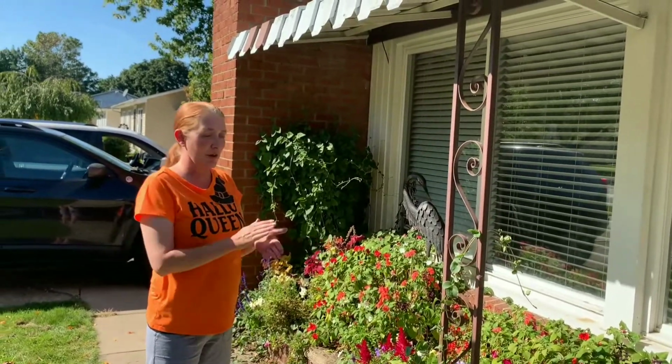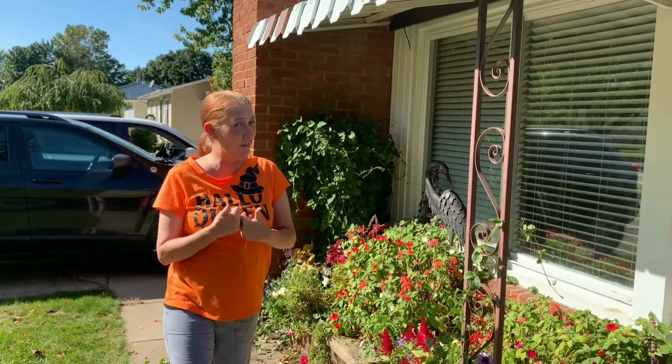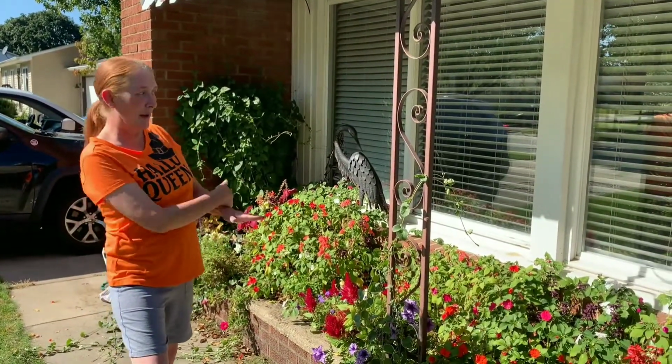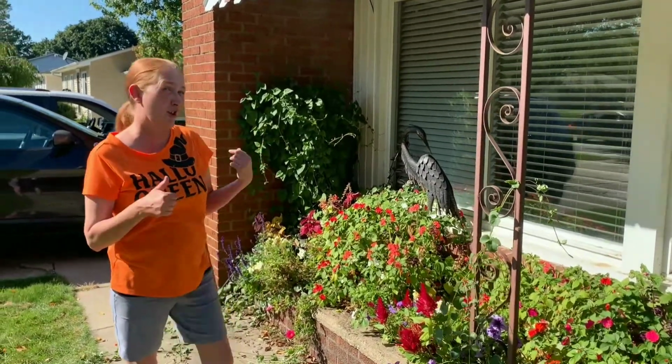So yes, I could not be more happy, because I spend quite a lot of money on my flowers to make the front of my house look pretty. And so yeah, go and get your Dairy Dew.